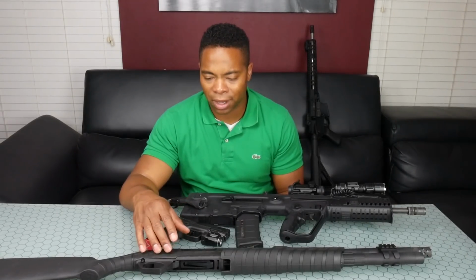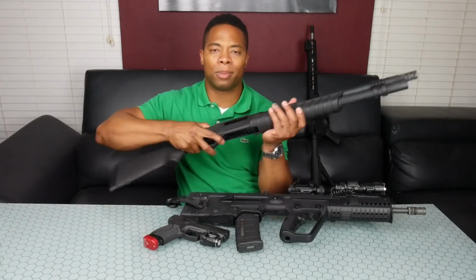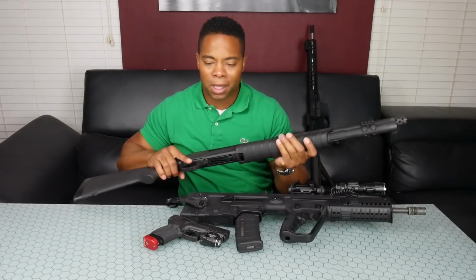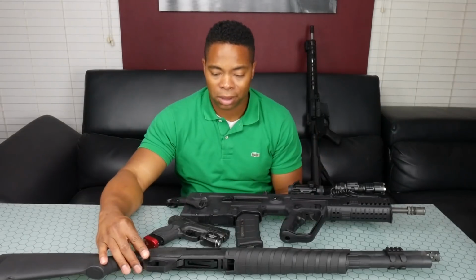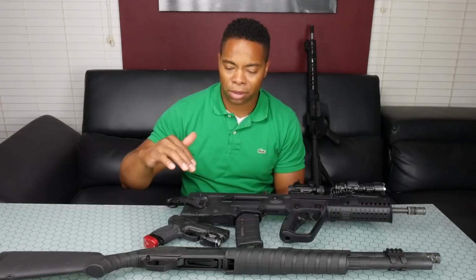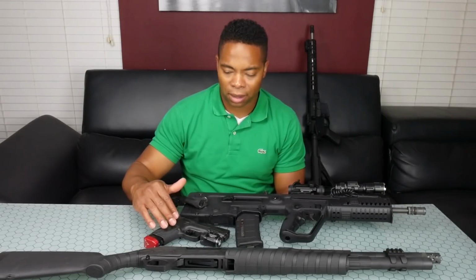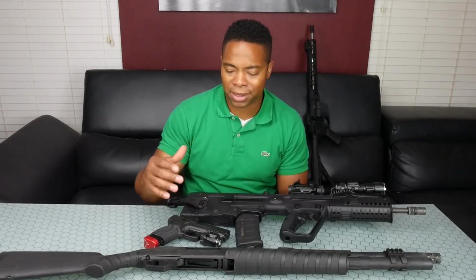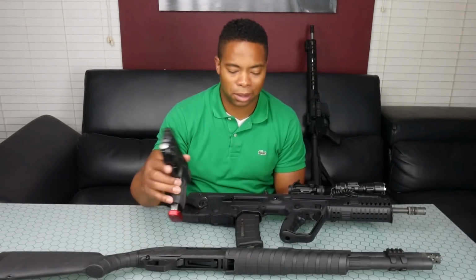But I don't really advocate shotguns, just because you have so much to do after each shot. Some people may like shotguns, and if shotguns are your thing, more power to you. But you're going to have more firepower with a pistol and or an AR type platform. And the reason I say that is because of the amount of ammo that you can actually hold.